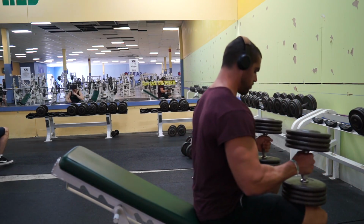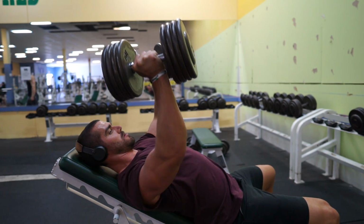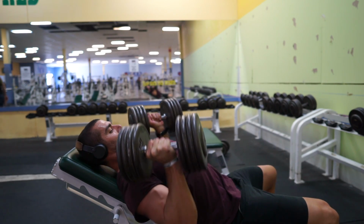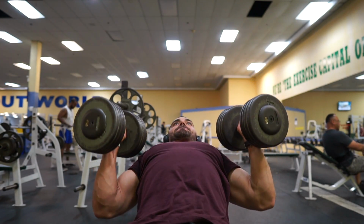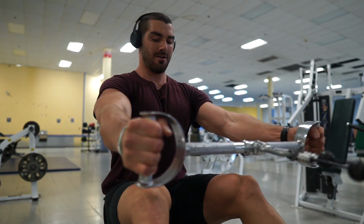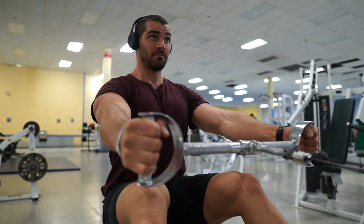And then we moved on to some 45-degree neutral grip incline presses, and again, I really like the neutral grip because it takes a lot of stress off of the shoulder joint. So we did 4 sets of 8 to 10 reps, and then we would rest for 90 seconds and do some seated wide grip neutral grip rows. So 8 to 10 reps here.